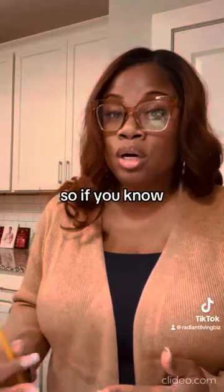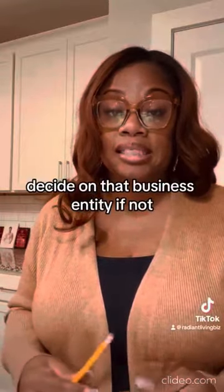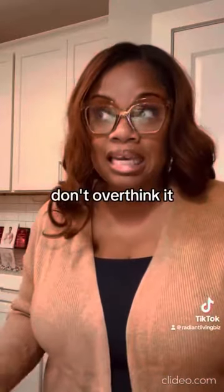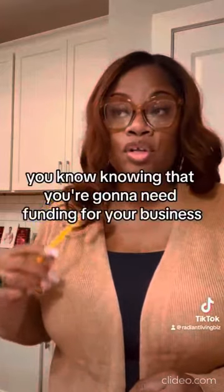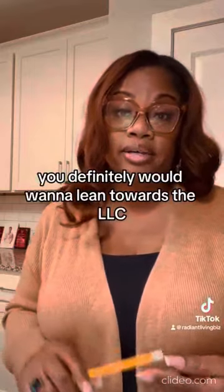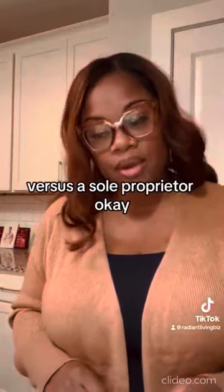So if you know what you're already leaning towards, fine, go ahead, decide on that business entity. If not, do some research online. Don't overthink it. It is an important business decision. And if you know you're going to need funding for your business, you definitely would want to lean towards the LLC, corporation, or partnership versus a sole proprietor, okay?